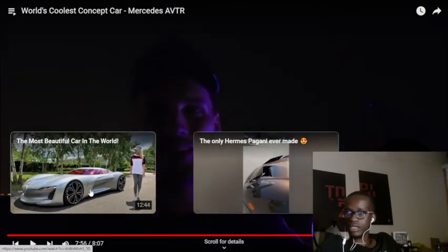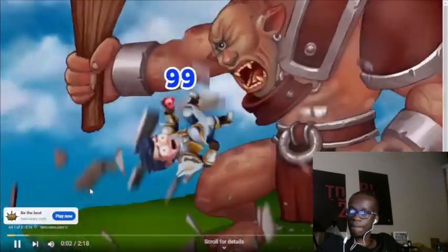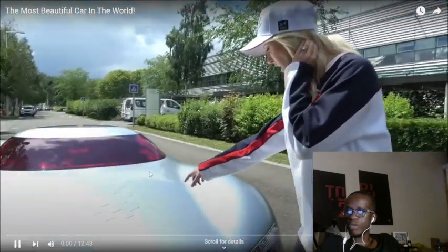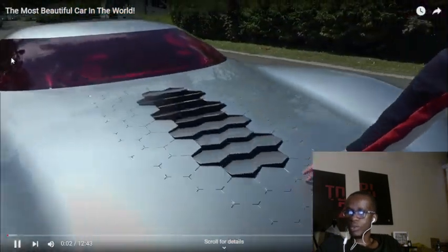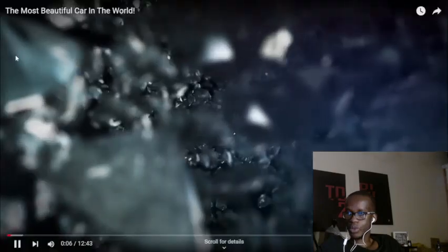All right, let's check out this one, the most beautiful car in the world. Let's check out this one. Maybe I should check... honeycomb kind of texture here on the top. Look how that opens up. That's mad.